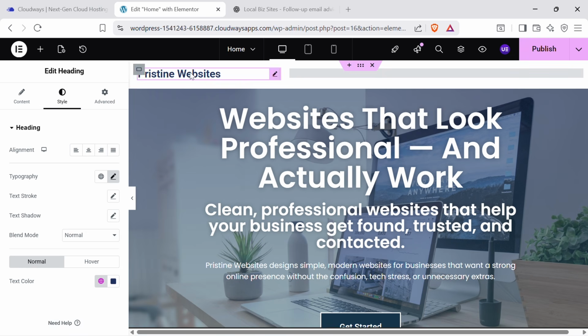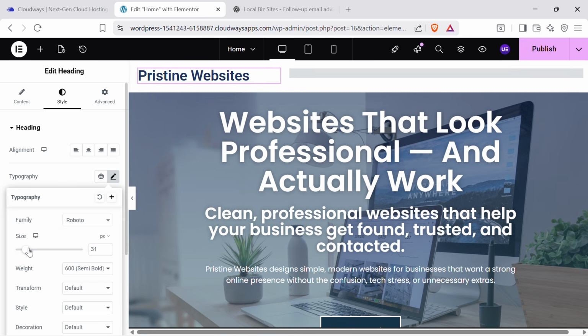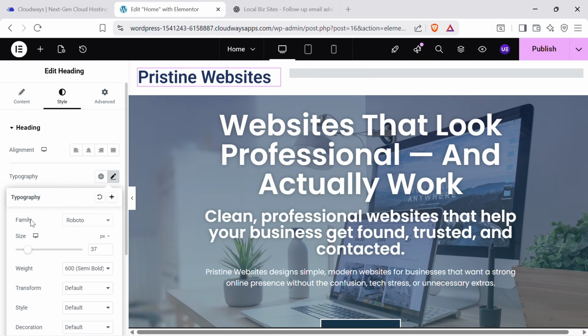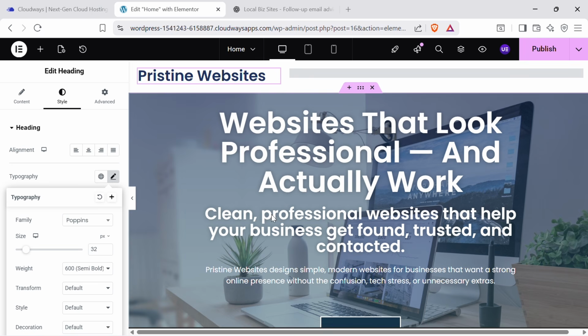So you just simply put in whatever your business name is there, and then we can change the font size just so it fits a bit better. Yeah, cool. So we pick that font size there. Now we might change that to Poppins, just so it fits the rest of that. Actually, I didn't mind Roboto like that, just for that one, so it looks a bit different.